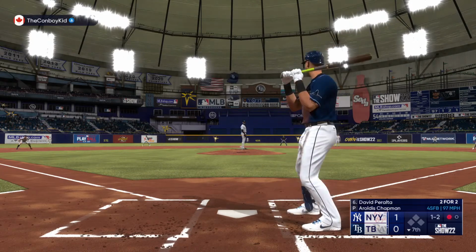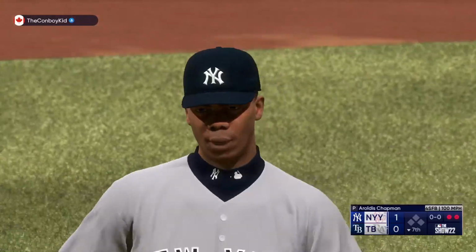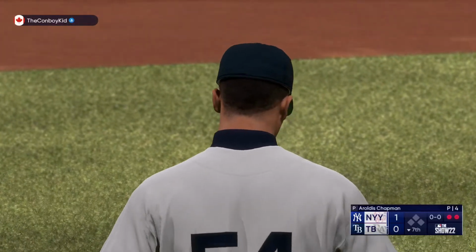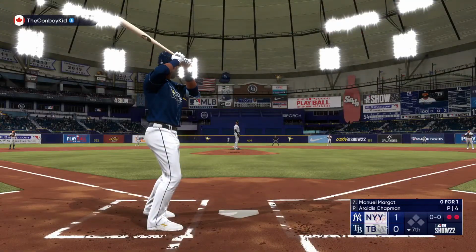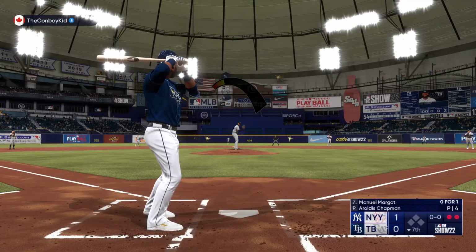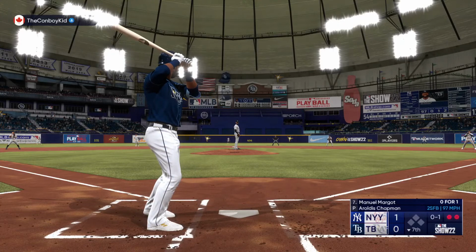And now 1-2. Well, he missed badly with that 0-2 fastball. Hitter has to understand, probably wants to try to put him away with that pitch, so got to stay ready for it. And a swing and a miss. And there's 2 down. Manuel Margot digs in now. He's 0 for 1. Margot. Swings through that one. 0-1.